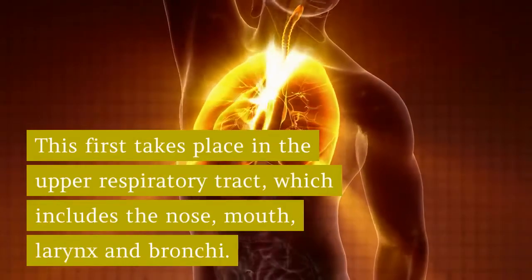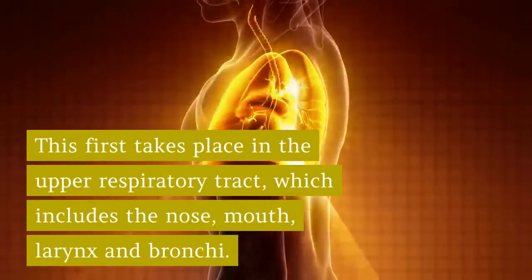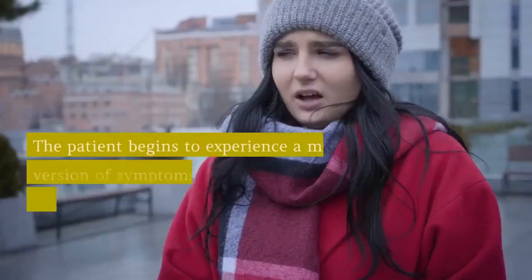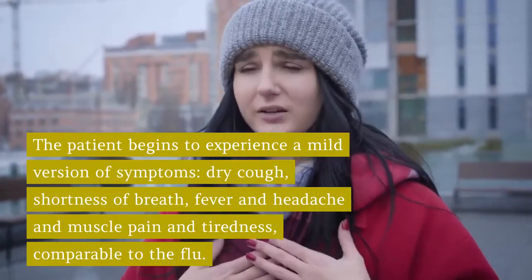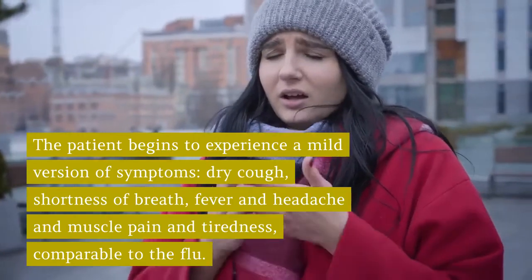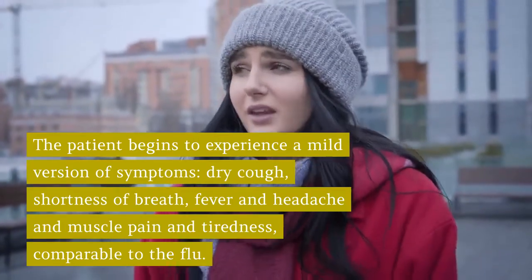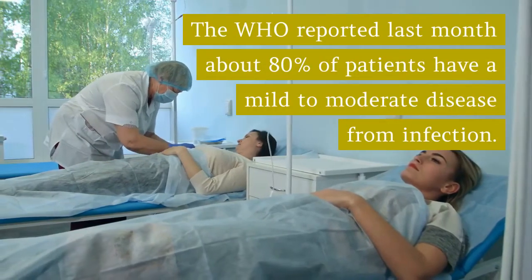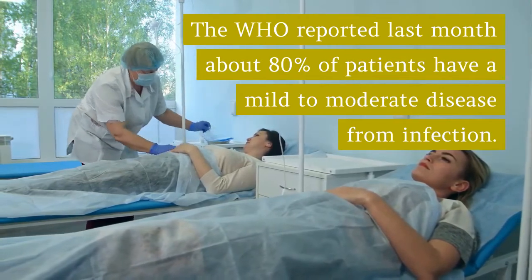This first takes place in the upper respiratory tract, which includes the nose, mouth, larynx and bronchi. The patient begins to experience a mild version of symptoms: dry cough, shortness of breath, fever and headache, and muscle pain and tiredness, comparable to the flu. The WHO reported last month that about 80% of patients have a mild to moderate disease from infection.